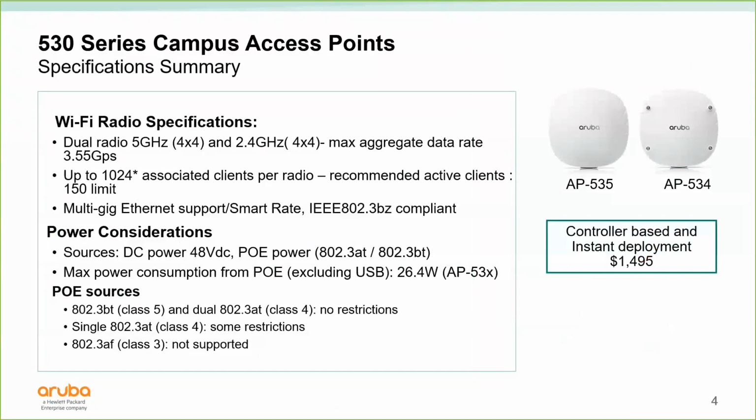But OFDMA, as that comes into the client side and we're able to start taking advantage of the resource unit concept of 802.11ax, you're likely to see that recommended max active client limit go up quite a bit. So definitely keep that sizing information there for today's AC clients, but know that you're probably going to be able to support a lot more clients as they start to support the newer technology as well.